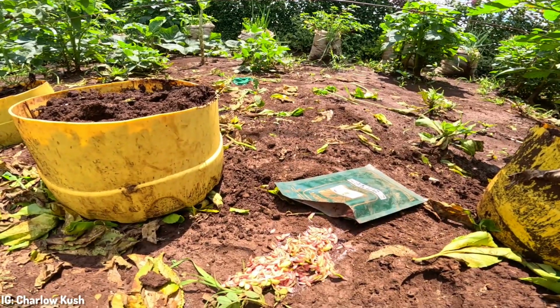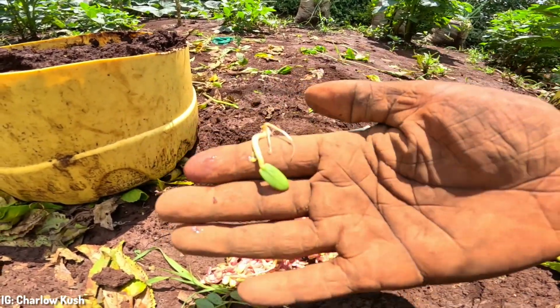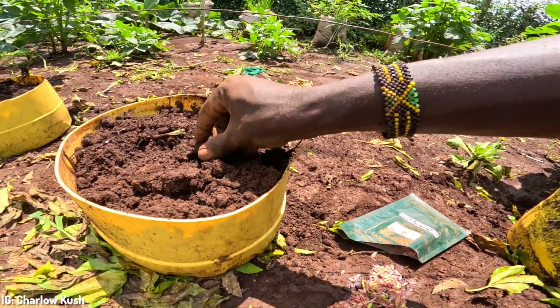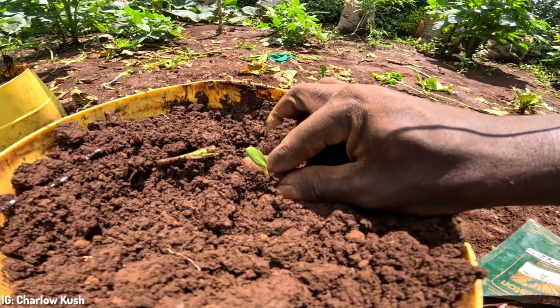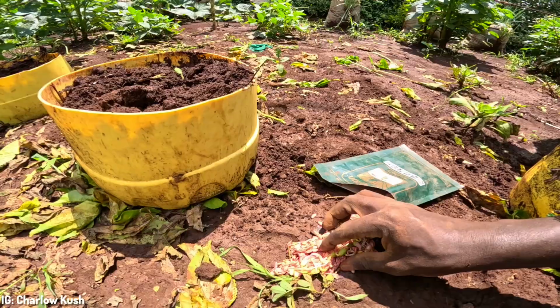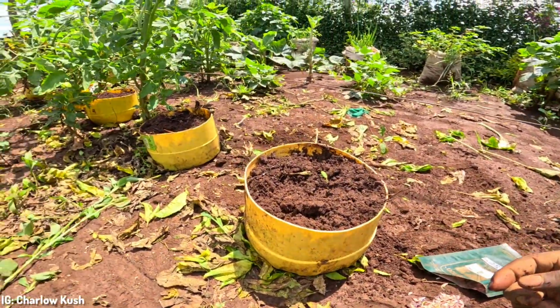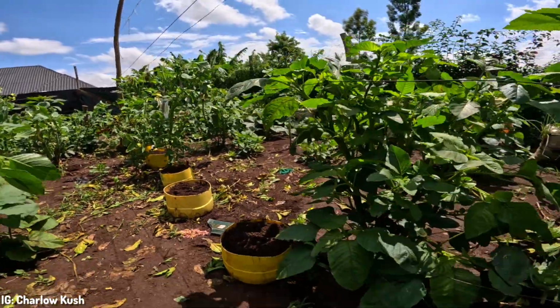There are so many, and yeah, they grow up so fast. That's how they look right now. So we'll just be drawing in maybe 2 of them, just planting it like this, you see guys, just like that, and let it grow. This will be a lot of work, but I'll just do it slowly, because when you're not keen enough while planting them, some of them won't grow.